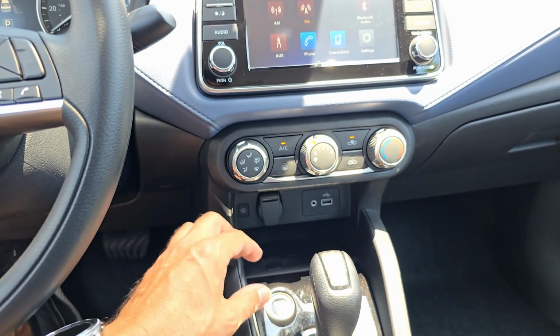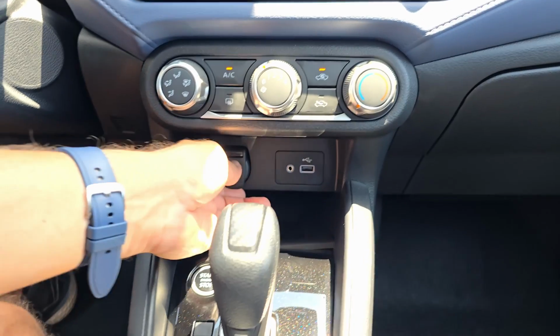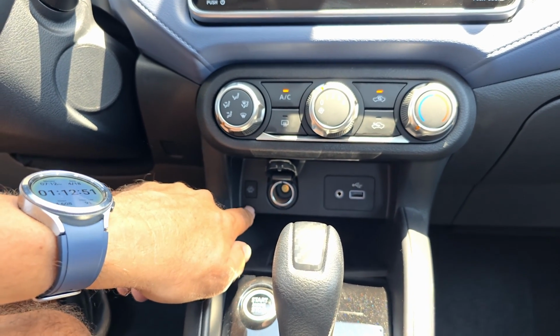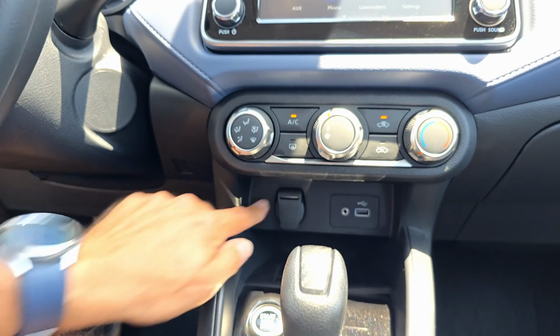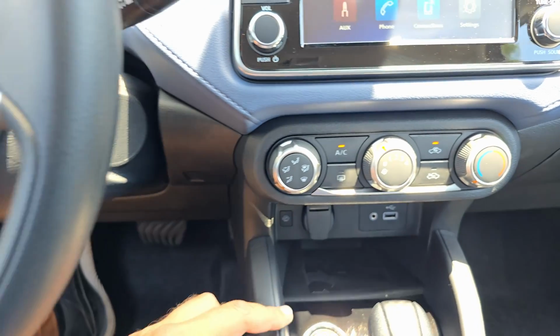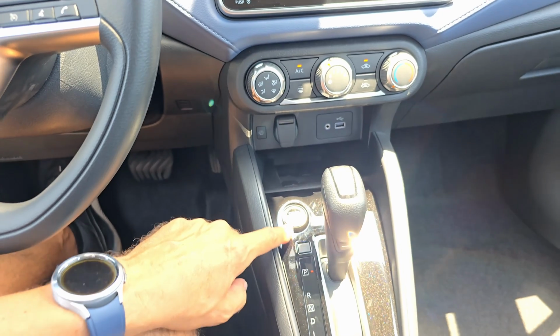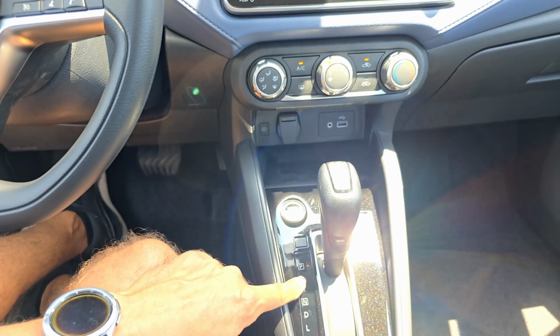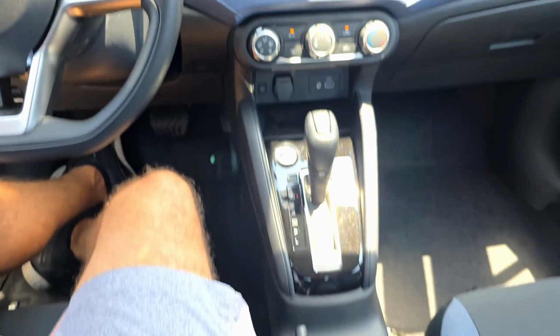and the air recirculating button. Then right here at the bottom, you have the USB Type A, regular auxiliary outlet. Here's your 12-volt power outlet. Do you have, wow, you do have the wireless charging here. Fancy. Start stop button, which you don't get on the S trim. You get the regular key, and then you have the regular shifter, and nothing too crazy about it.